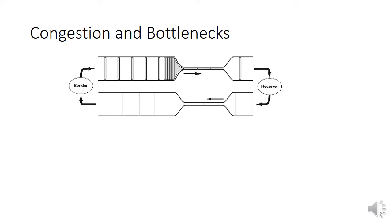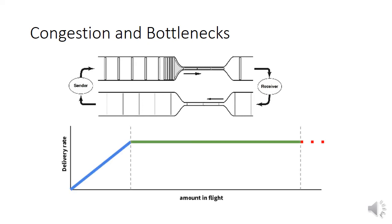And the packets then are congested as they go through the narrow link until they arrive at the receiver. The receiver, when it receives the packet, sends ACKs back to the sender. Typically, those are uncongested. So the way TCP works is it increases the amount of packets in flight, shown in the graph at the bottom.